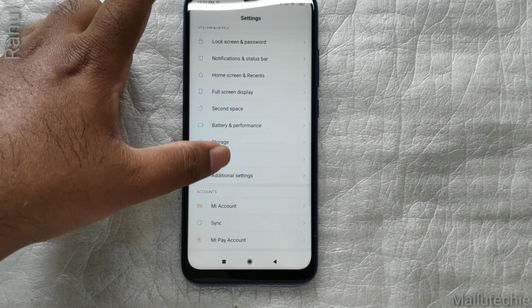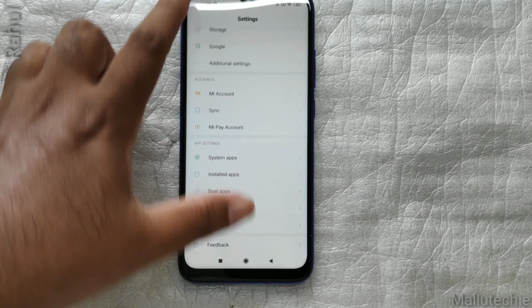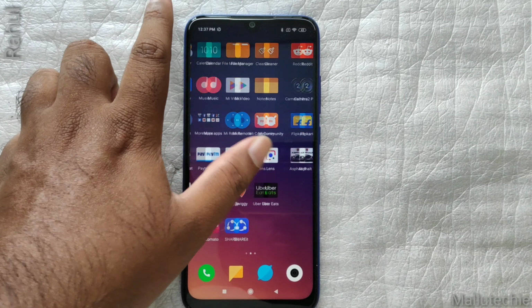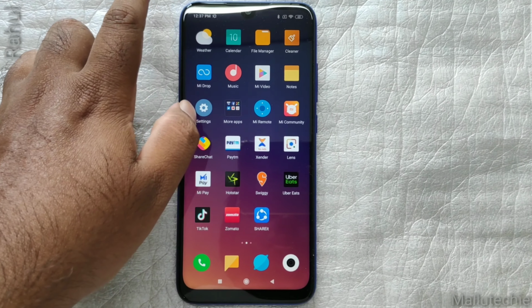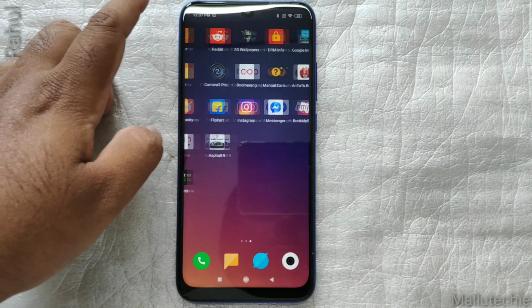If you go for it, you can see that there is Mi Pay right now. That's a new one, built in. It's a great UI, but because of the ad problems, right now I don't prefer MIUI over that. I hope Xiaomi fixes this, and that the next Redmi devices come without any ads out of the box.